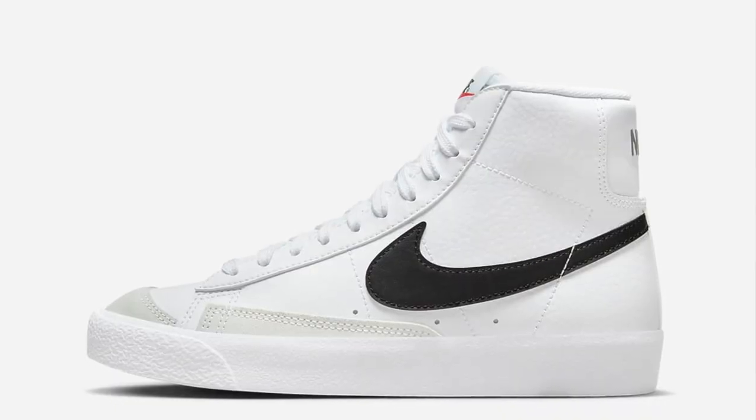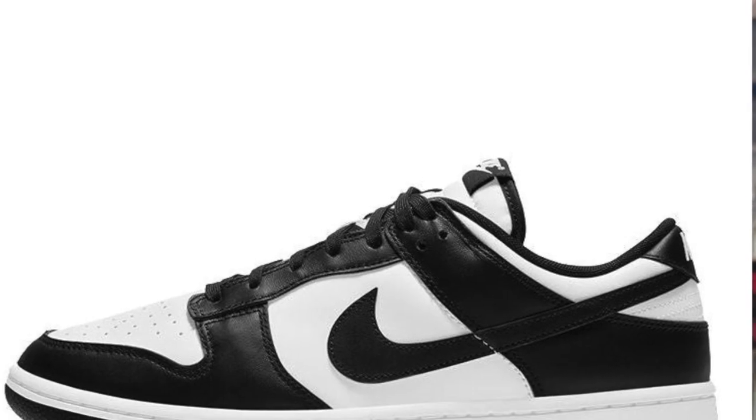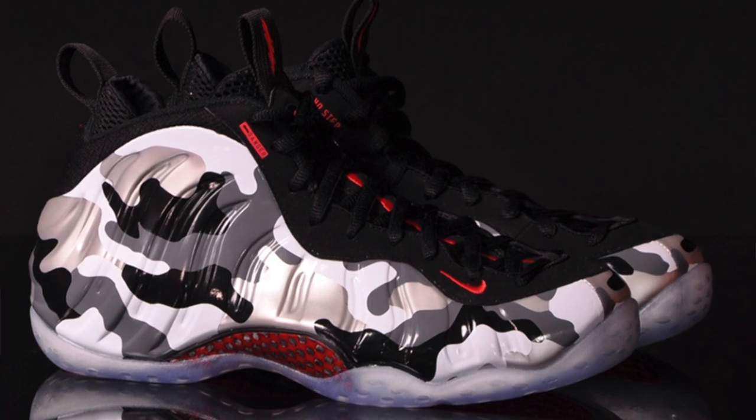Why don't you think you see some of your favorites anymore on feet? It's not that people don't really like them. It's just the hype is dead because Nike shoved it down our throat. The Blazer, the Huarache, and currently the Dunk. And the Foamposite became a victim of it.